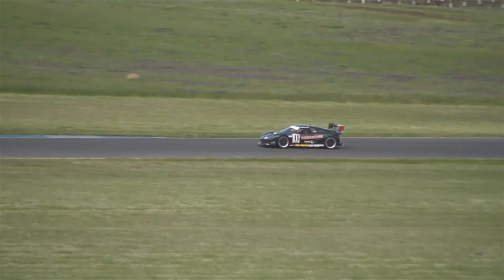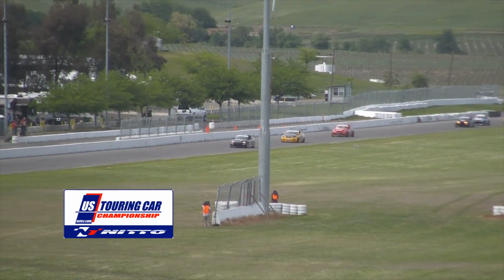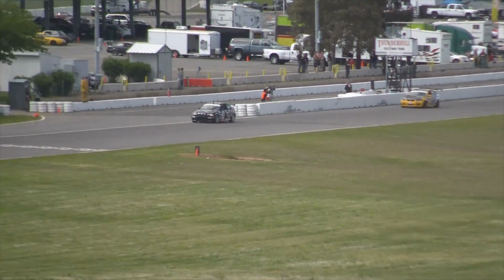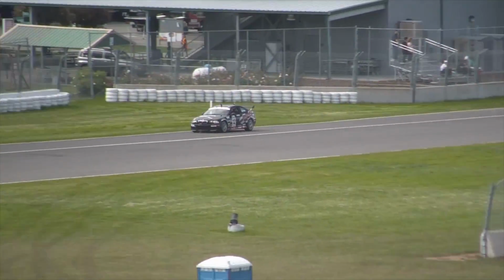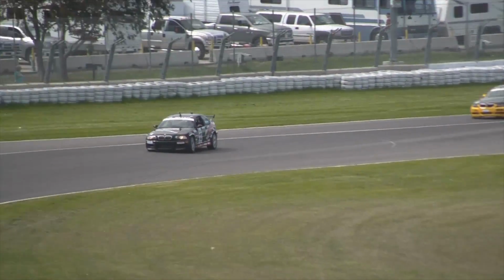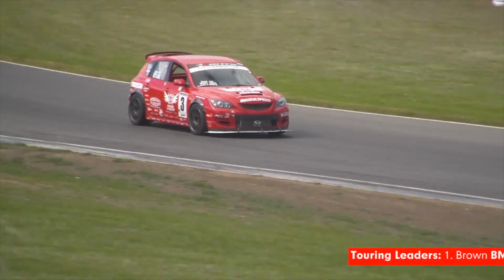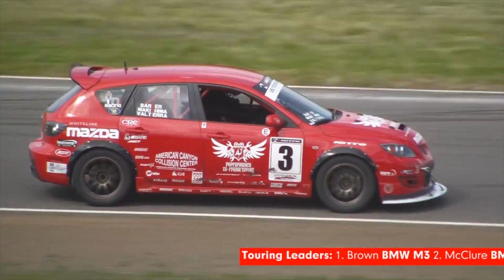Rob's got to be careful, he's trying to run down this M3. But anyway, we'll come back to that if anything happens there. But in the meantime, here's the battle again for touring. Dave Brown still leading in that competition clutch BMW M3. And it looks like these top 3 now have settled into a nice routine here.